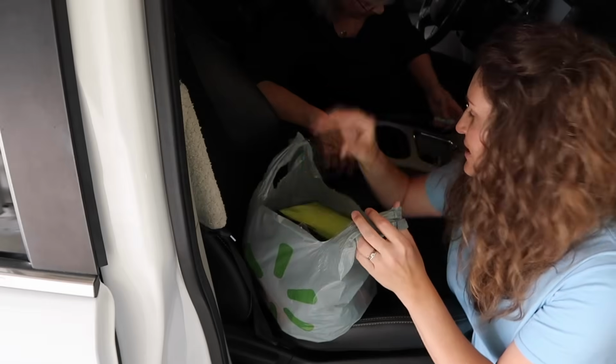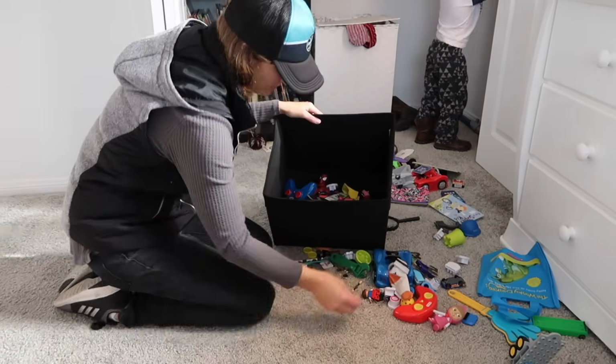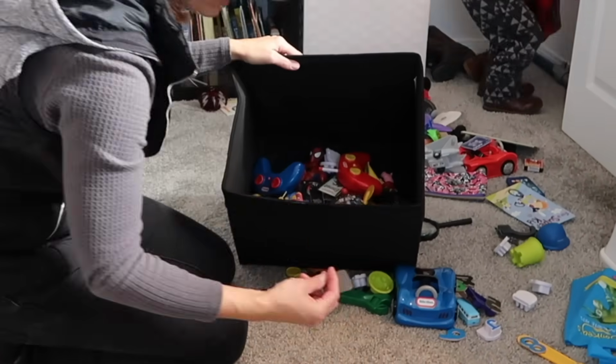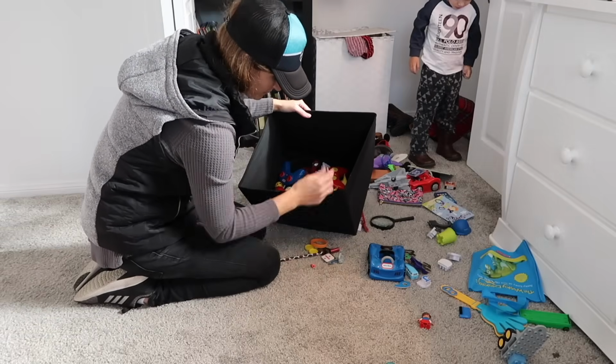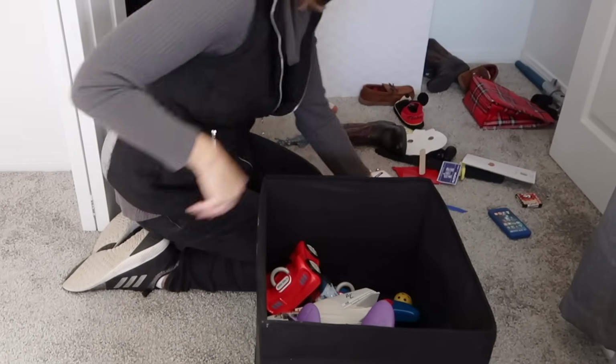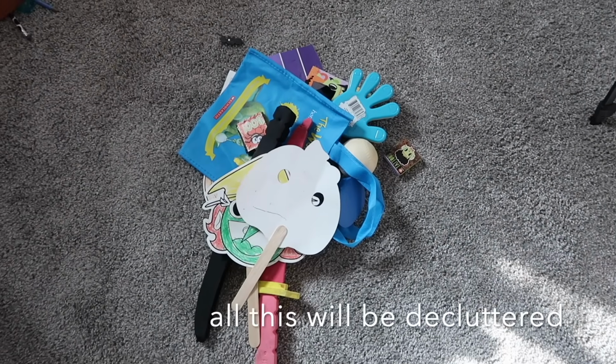Stuff's constantly coming in. Anything that's broken. I know this sounds obvious, like duh, but there's been times where I've gone into my kids' room and found broken toys, broken things that they literally can't use anymore. And so I try to get rid of that junk because it just helps to keep it more organized in there and it helps to avoid a lot of frustration.